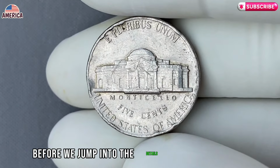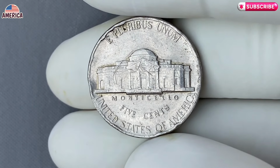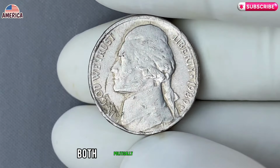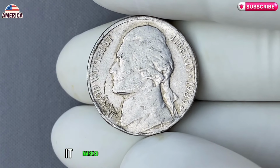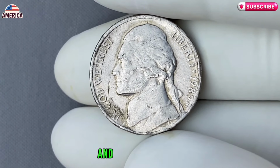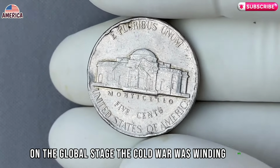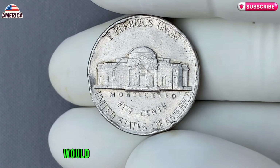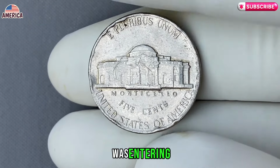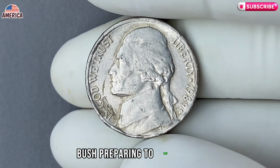Before we jump into the details of the 1989 nickel, it's essential to set the stage. The year 1989 was a transitional period for the United States, both politically and socially. It marked the tail end of the 1980s, a decade defined by significant changes and cultural shifts. On the global stage, the Cold War was winding down, and the fall of the Berlin Wall would soon signal the end of an era. Domestically, the U.S. was entering the final years of the Reagan administration, with George H.W. Bush preparing to take office.